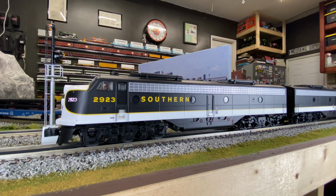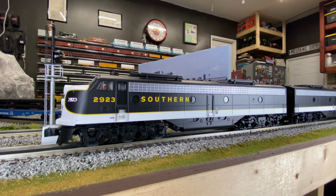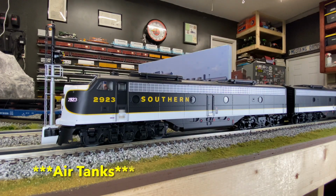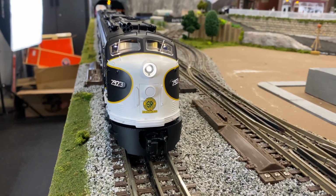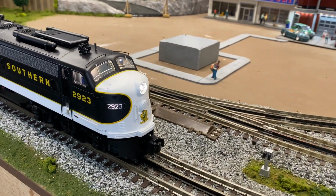All right, guys, so here we have them both on the track. Initial impressions, you know, details are not crazy over the top. Obviously some good riveting. We do have some separately applied handrails here. Up top, we have some various steam units, fans and whatnot. Nothing jumping out. Of course, I know they're diesels and they typically are a little bit streamlined. But the paint quality looks great.